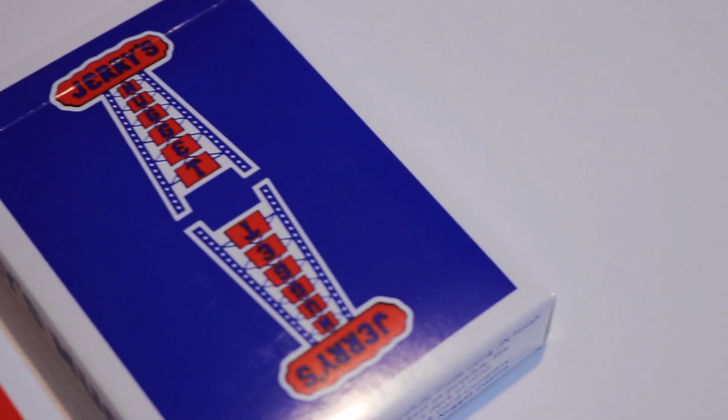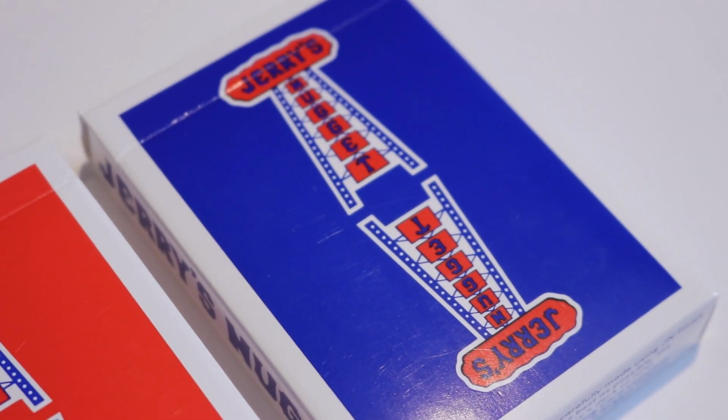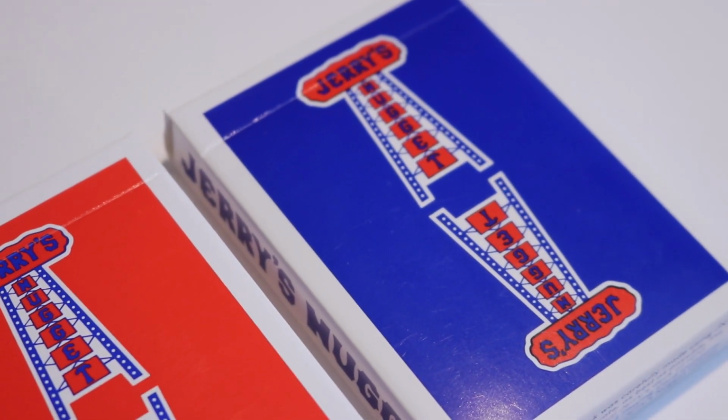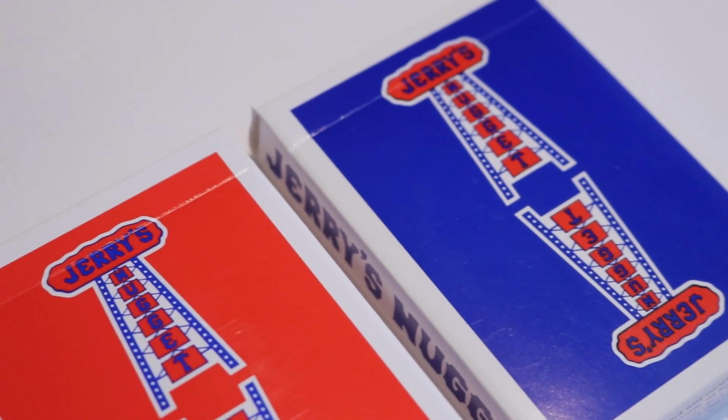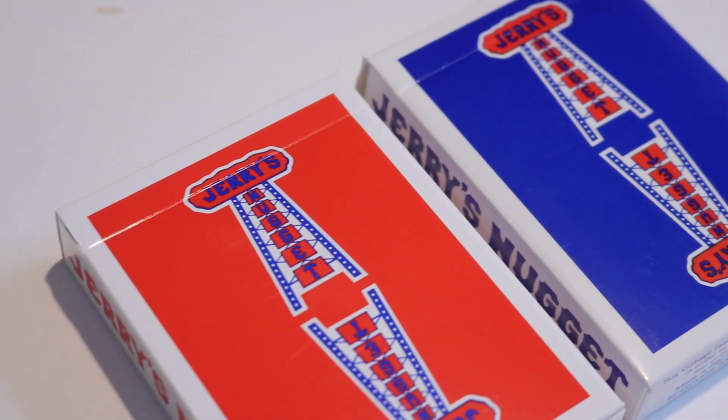The tuck boxes on both the vintage and modern decks are almost identical. We'll go over a few different subtle differences between the two. The main focal point on these decks on the front and back sides is going to be the iconic Jerry's Nugget oil derricks, making it a two-way image.